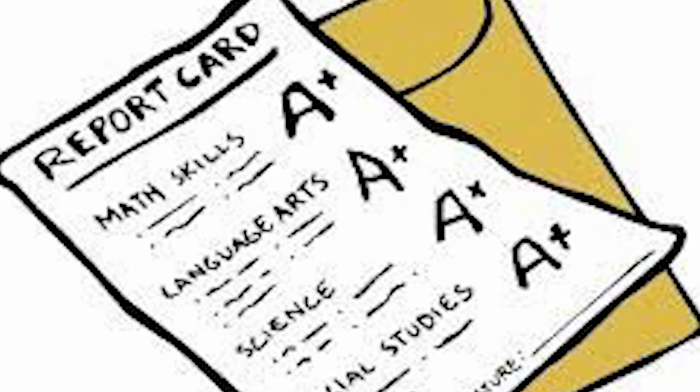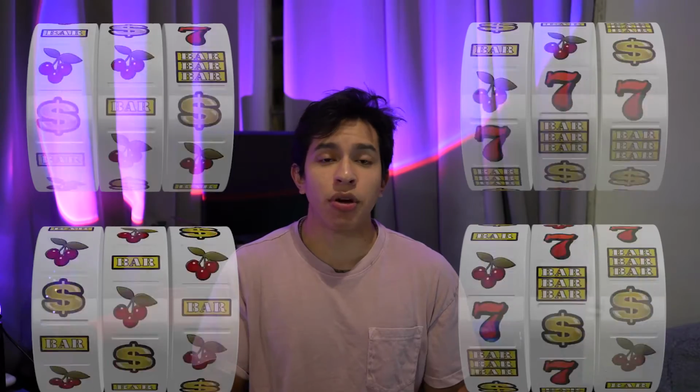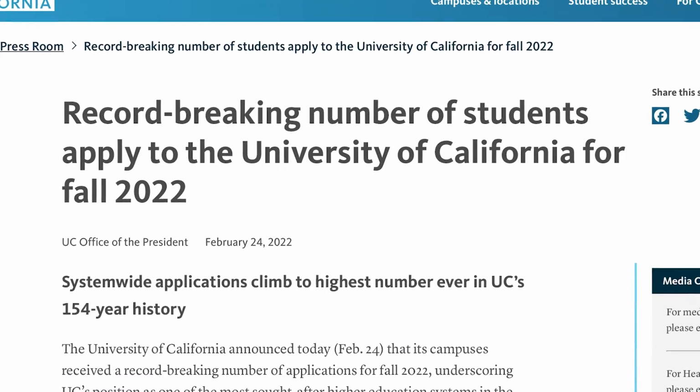So trying to get into a college out of high school, nowadays it feels like a lottery system. You could be the perfect candidate, have a 4.0 GPA, tons of AP classes, and pass those AP classes, but when you finally apply to these schools, it feels like a lottery system that you just don't know for sure if you're going to get in or not.